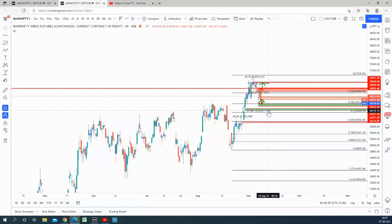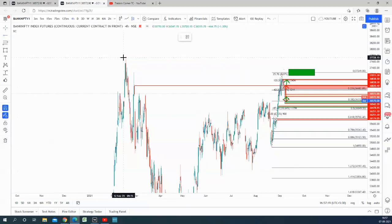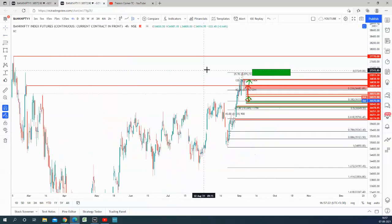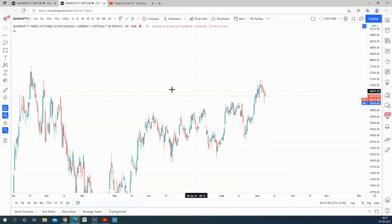It already took entry at the 0.382 level, and if the strength is bullish, we can see tomorrow these recent highs will be taken out. Once that happens, we can expect Bank Nifty to go to this range, the all-time high of 37,770. So in my view, Bank Nifty is still in bullish mode, and these days FIIs or pros are trapping retailers very well.